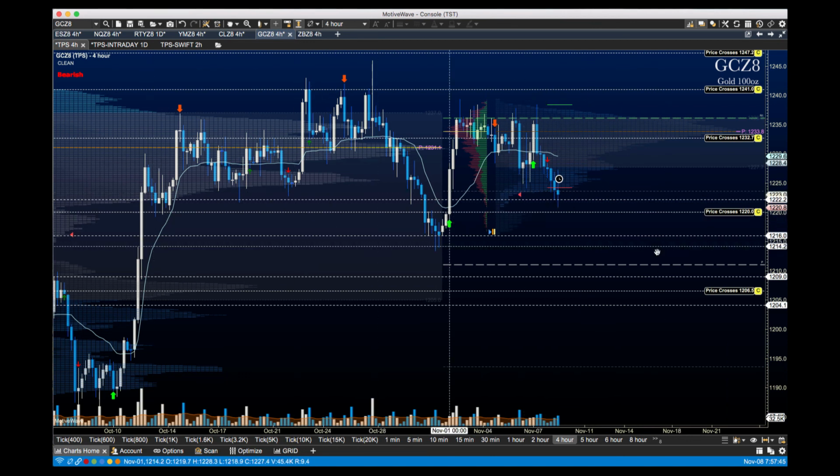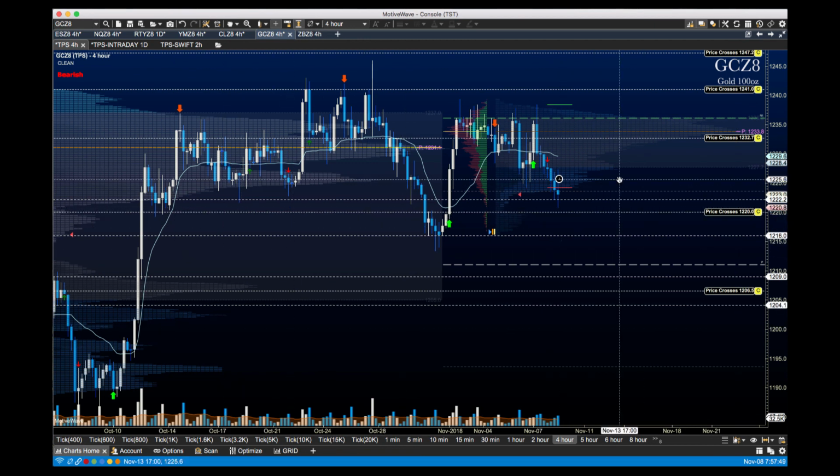All right, that's it for us. Pullbacks, still buy zones here in this sort of very noisy, chippy space, but that's all we've got. This has been the Futures in 5.